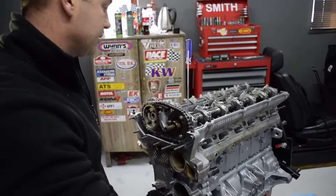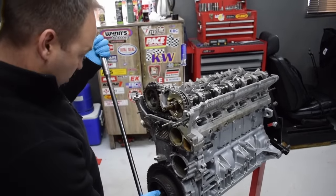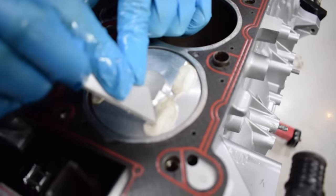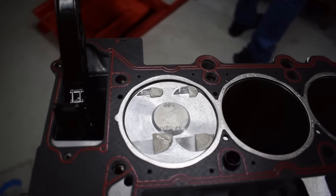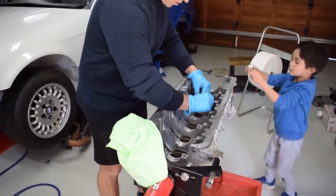I was very careful to feel if there were any lockups. You can see that the valve was definitely touching the Prestick, but there was plenty of clearance. It was over 2 mils, which is what we're looking for. We then started with the assembly of the engine.